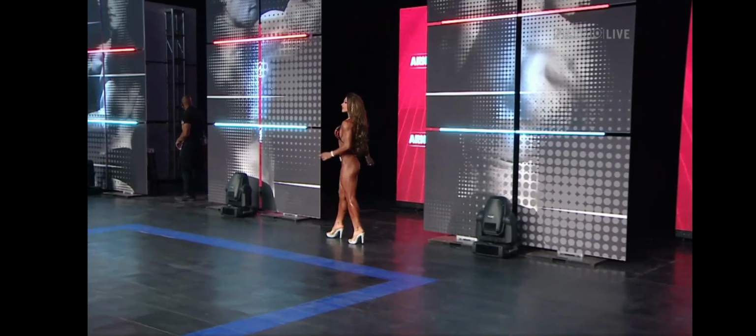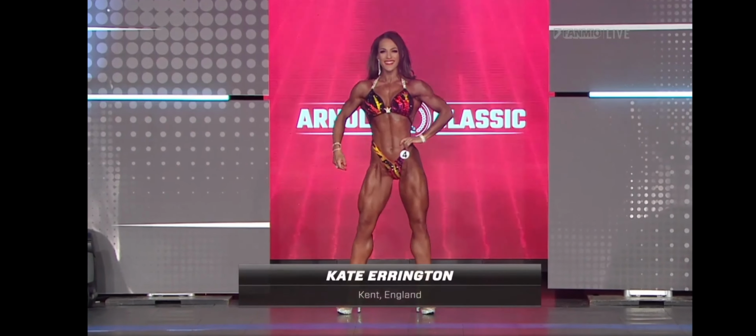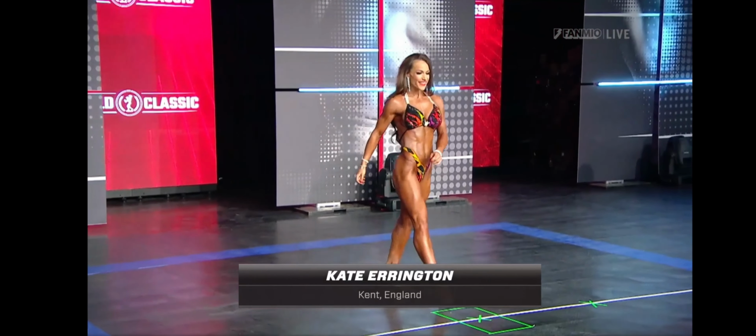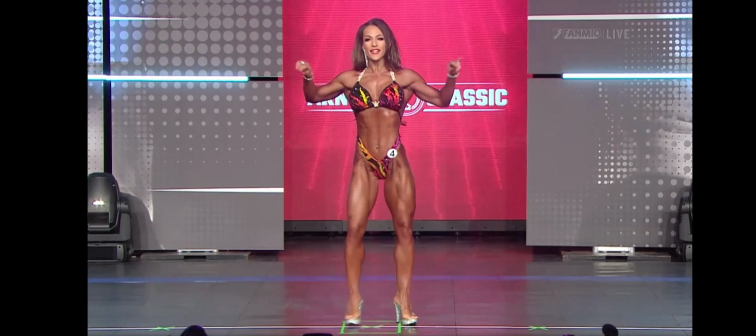So here I am doing my individual posing routine. This is around a 30 to 60 second routine where you can showcase your physique however you like within reason. Wearing a bikini by Diva's Fitwear. First time I've worked with her and I absolutely love this suit.